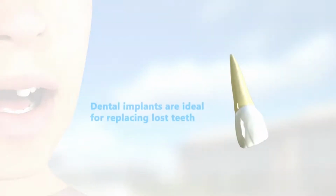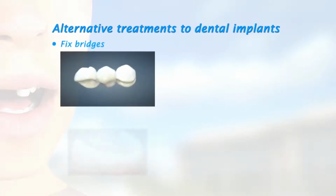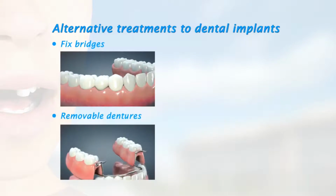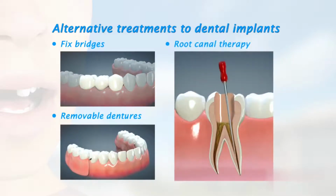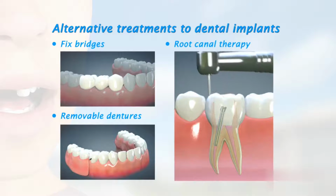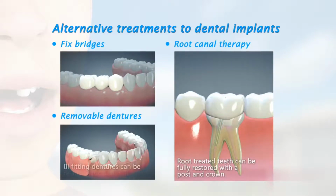Dental implants are ideal for replacing lost teeth, but it is important to know about the alternatives. These may include fixed bridges or removable full and partial dentures. Infected teeth that still have a good support within the jawbone may be saved through endodontic therapy, something that is better known as root canal therapy. Root-treated teeth can be fully restored with a post and crown.